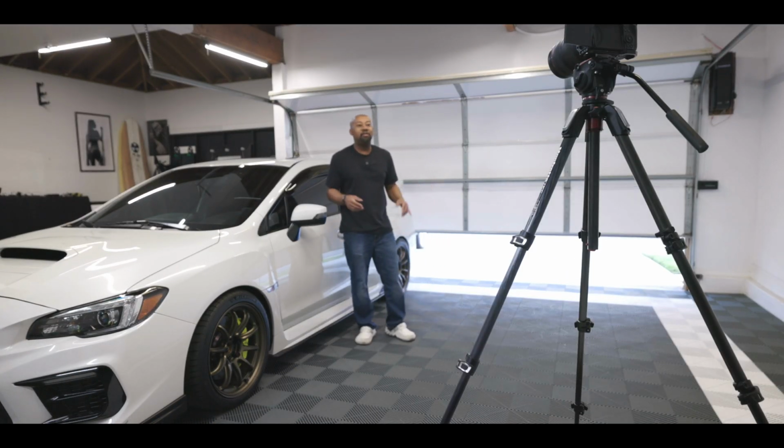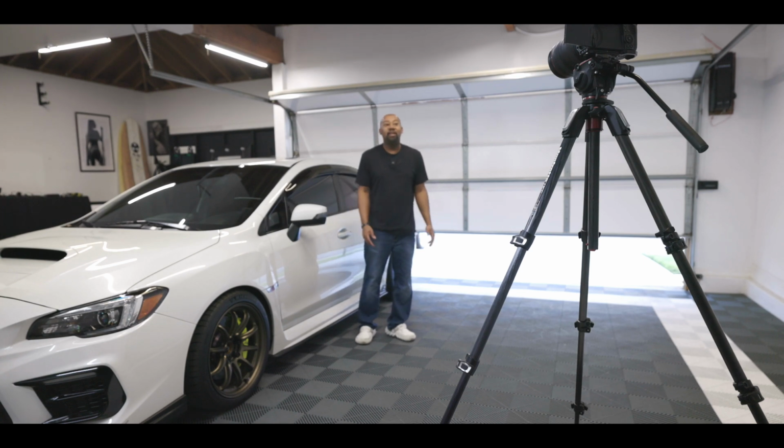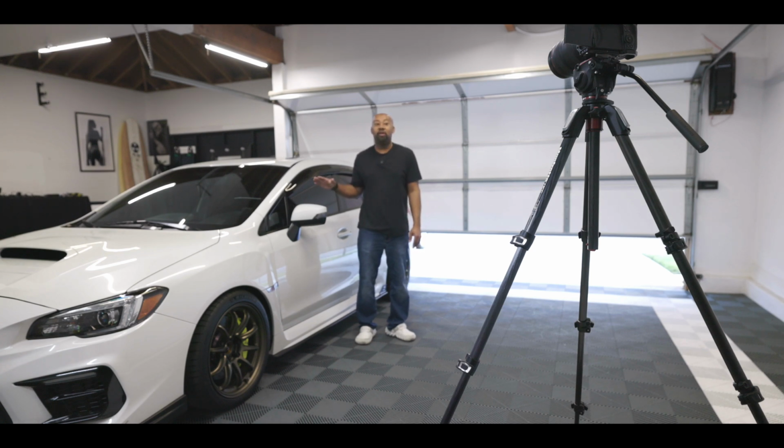Alright, Subie friends, that covers all the driver's mods that we've done to this car so far. And I think all these mods right now make a huge difference with the way the car feels and the way the car drives.